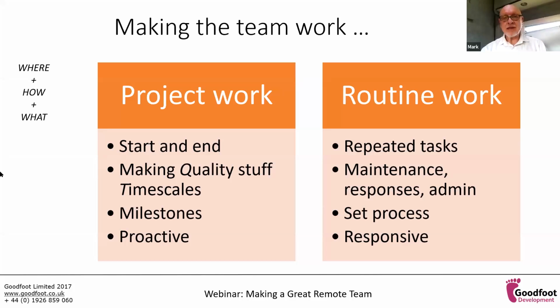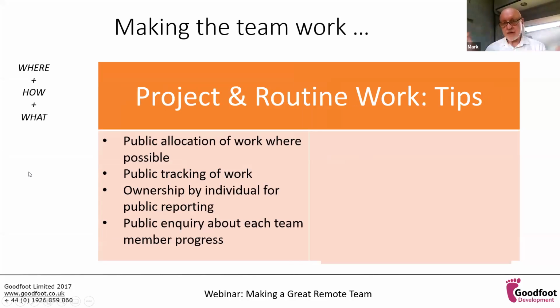What we need to do is to have some very clear tips, given that we can separate and have some conversations about project or routine work. What are the main tips generically? And there are some main tips on the left. Remote teams work really well with allocation of work.